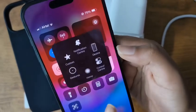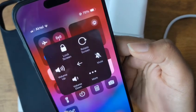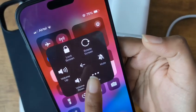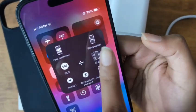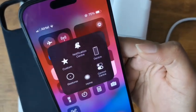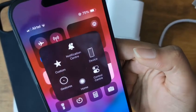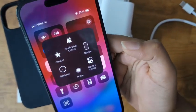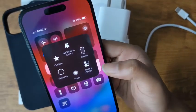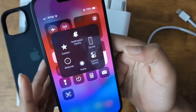And look at this, I really love this feature. Click on this, you can just lock your screen or volume up or volume down. This is something I like. And if you go to more, you can just take a screenshot of it. I really like this feature. I am still getting a hang of this. Moving from Android to iOS is not that easy. I'm still learning. There are a few of my friends who use iPhone, so hopefully they can teach me.